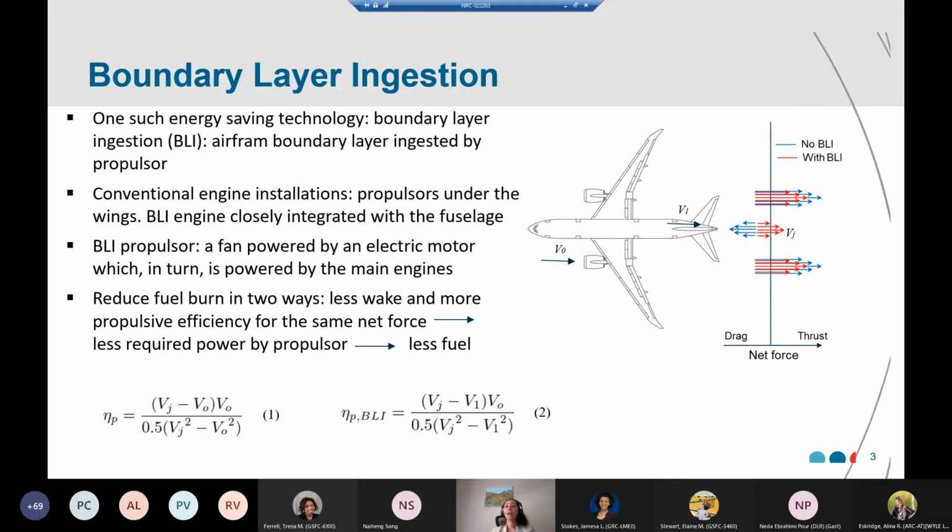And the BLI propulsor reduces the fuel burn in 2 ways. One is that the aircraft has less weight dissipated, and the other is that the BLI concept has a higher propulsive efficiency. If you see equation 1, which is for the conventional engine, the free stream velocity is V0 that enters the engine, and Vj is the jet velocity that exits the propulsor. This equation is modified to equation 2 for a BLI concept, and here the velocity entering the engine is V1. V1 is the velocity inside the boundary layer, which is normally less than the free stream velocity.